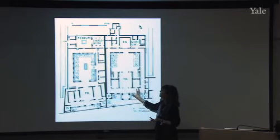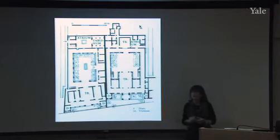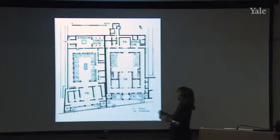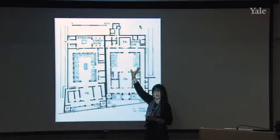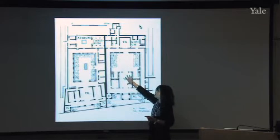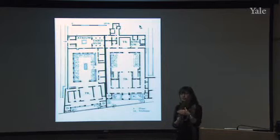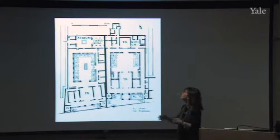What have received the greatest emphasis by the patron and by the designer is not the atrium, but is the triclinium or dining hall, and you can see that there are two of them, and they are placed in relationship to one another, axial relationship to one another.